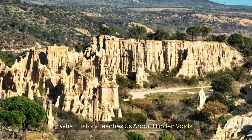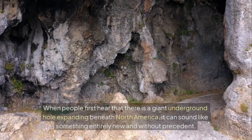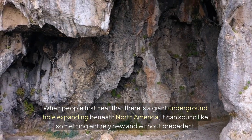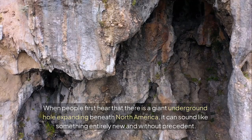What history teaches us about hidden voids. When people first hear that there is a giant underground hole expanding beneath North America, it can sound like something entirely new and without precedent.